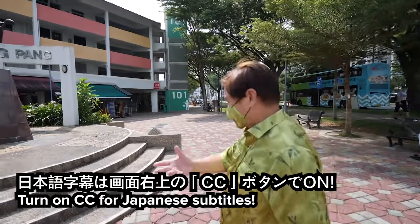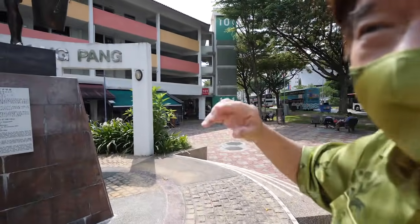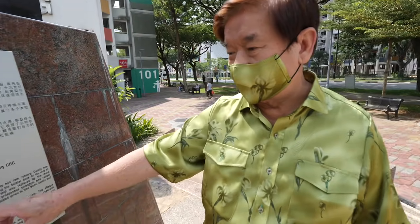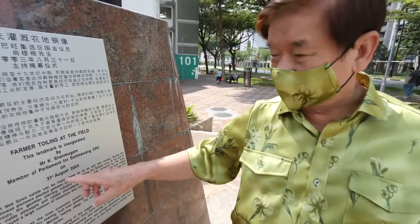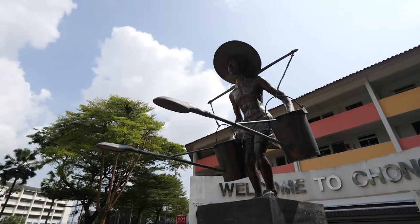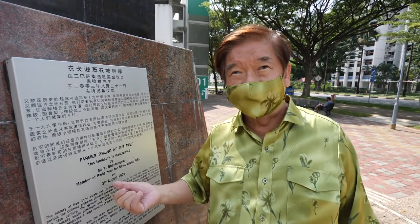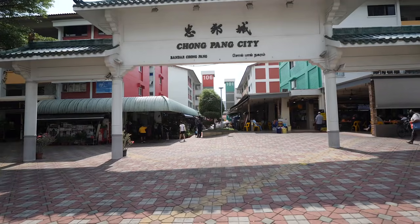Oh, okay. Come closer. Yeah, he's a farmer in the past. This area was all farming. Oh, so it used to be a pineapple and rubber plantation. Yeah, and this name, the history of Yishun. Today they use the word Yishun. It comes from this name. Actually, it's Mr. Lim Yishun. He's known as the rubber and pineapple king. Who knew Yishun was named after a rubber king?